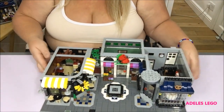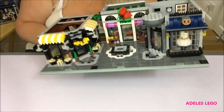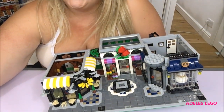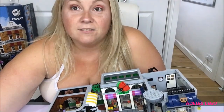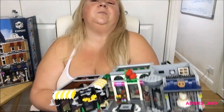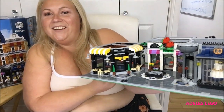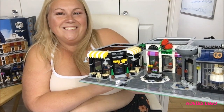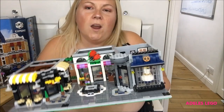It does. I want a photo with it, but I don't want to hold it too much. Bring you up. See if I can do it. Oh no, don't drop it. Imagine if I dropped it. And then it doesn't fit. There we go. So there we go. Bag 3 done of Assembly Square.